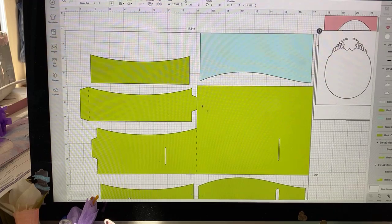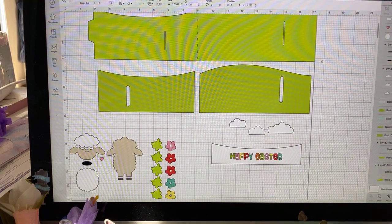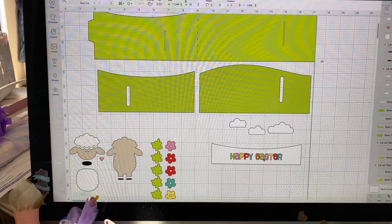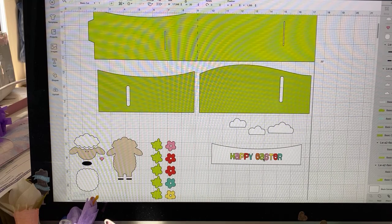Okay, so here we go. This one here is called the Bendy Card, and you see these are individual letters that you would cut out in the different colors. Honestly, that would be too frustrating for me to deal with those teeny tiny layers.